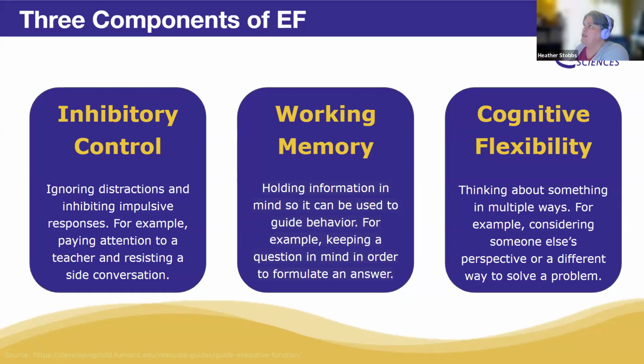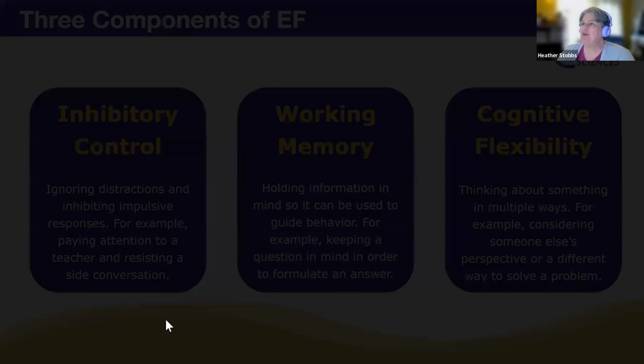So it's even being able to modify your behavior in different circumstances, which requires the next piece, which is cognitive flexibility, which is thinking about something in multiple ways. So, considering someone else's perspective or a different way to solve a problem. In an early childhood classroom, you often see this in the form of a child with an underdeveloped skill of cognitive flexibility who wants to only do things a certain way, is very rigid. Suggestions that might make it easier, they won't even take those into consideration. So these are all functions that you have the capacity to learn, and people's strengths are different in different areas. So continue on.